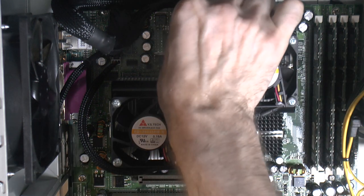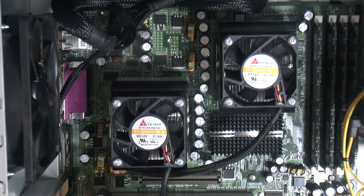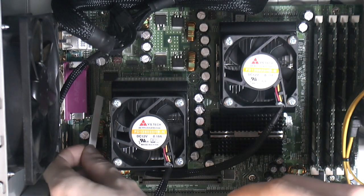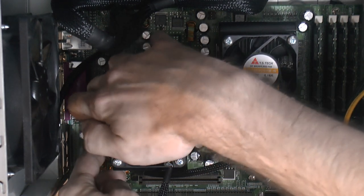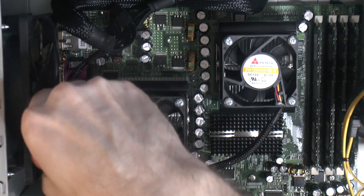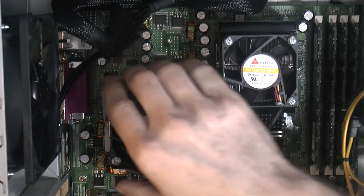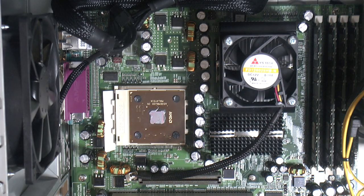So we're gonna remove these CPU coolers. I'm just gonna put a piece of paper here, just in case. I have never slipped, but you never know. If it happens, at least there's a smaller chance of damage to the PCB. I think I said in a video these are never coming off again, but I was lying. Well, tight fit.